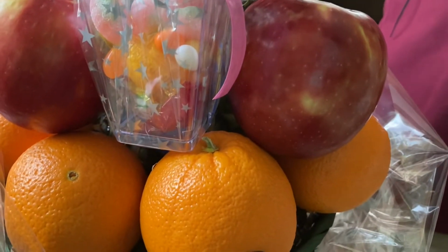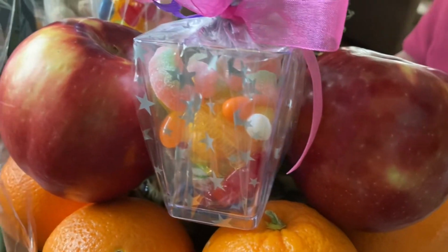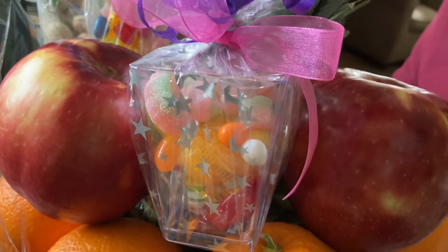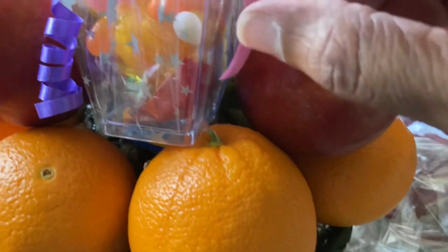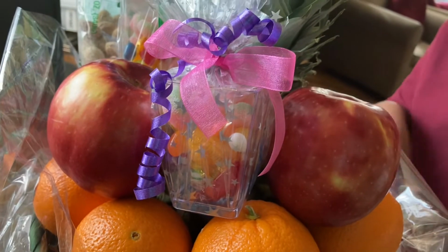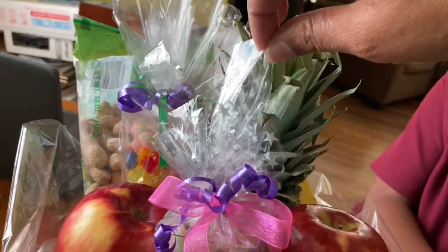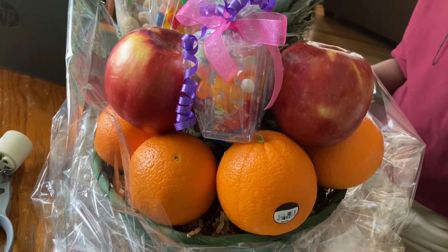So we've got some Jelly Bellies and some butterscotch and some, what else is in there? Oh, some Sour Patch Kids. And it's just a little plastic container from the Dollar Tree and some cello wrap that I had. And now I'm getting ready to close it up and put a bow on it.